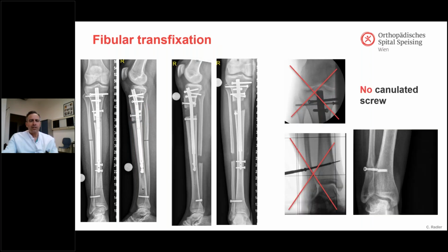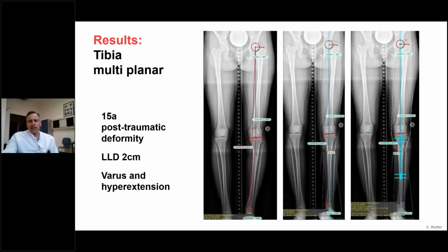You need to do a fibular transfixation, and you always need to do it distally. You also should do it proximally, and there is something you should not do. Don't use cannulated screws because they all break. So we drill it cannulated, but we use a rigid screw. We can use deformity correction on the tibia. So this is a case with a varus deformity, but this girl also had hyperextension from a recurvatum deformity.